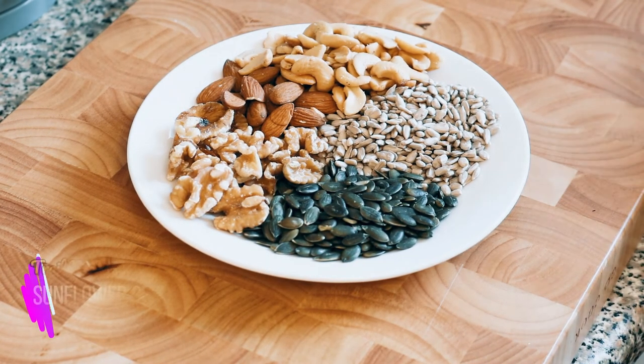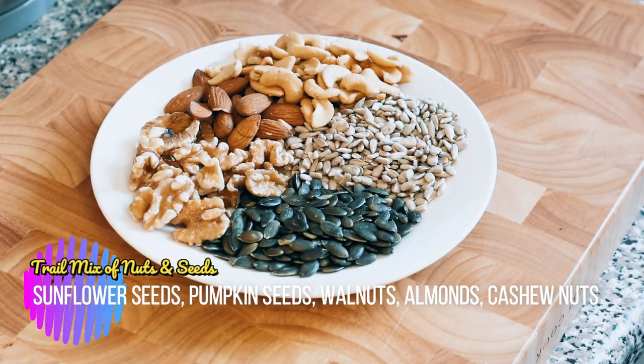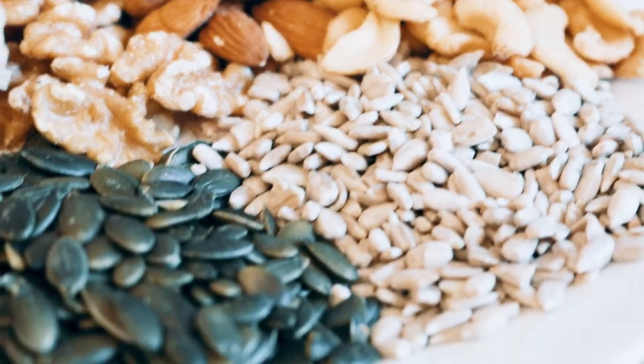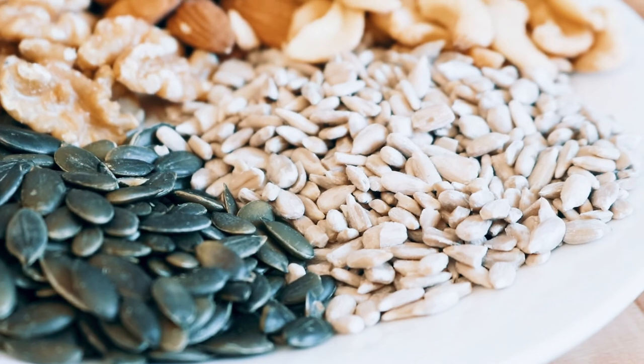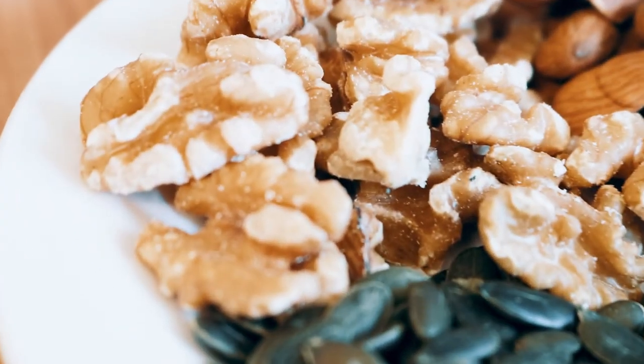Now, in times when I feel a bit peckish before dinner, sometimes I will snack on a variety of seeds and nuts, or sometimes fruits. But today I'm having a variety of nuts and seeds, which includes sunflower seeds, pumpkin seeds, walnuts, almonds, and cashew nuts.